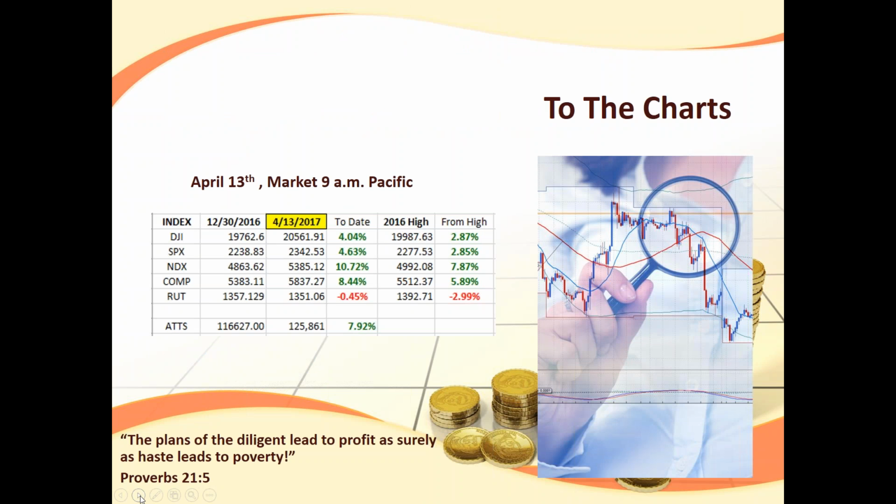Here's where we're sitting as of about 9 o'clock this morning. All the markets are still up for the year with the exception of the Russell, which dropped into negative territory. Active trend trading is up almost 8%. That's our total portfolio, including all 3 strategies that we trade. So we're just continuing to add a little bit, add a little bit, add a little bit, and we're on target with about 8%.